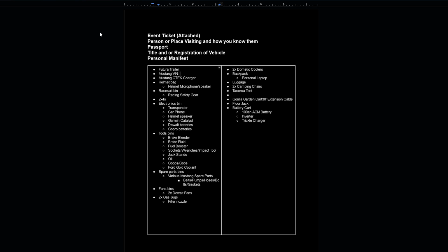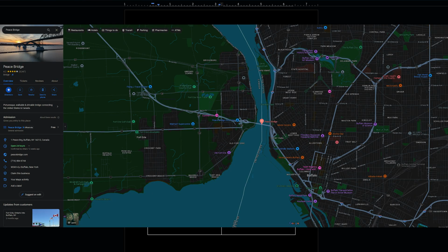But yeah, when you go through the actual border, I just went through the standard vehicle entry. You don't need to go through any kind of special truck lane or anything. There is a sign for car/RV, but it was the same going in and out at the Peace Bridge. This was in the Buffalo area, where I went across. And yeah, it went smoothly in both directions.